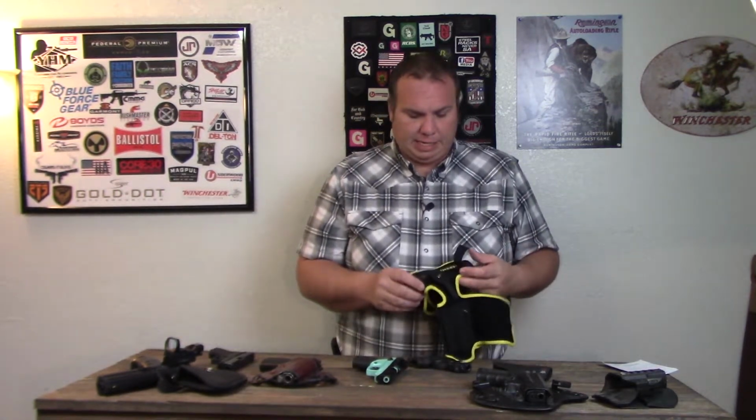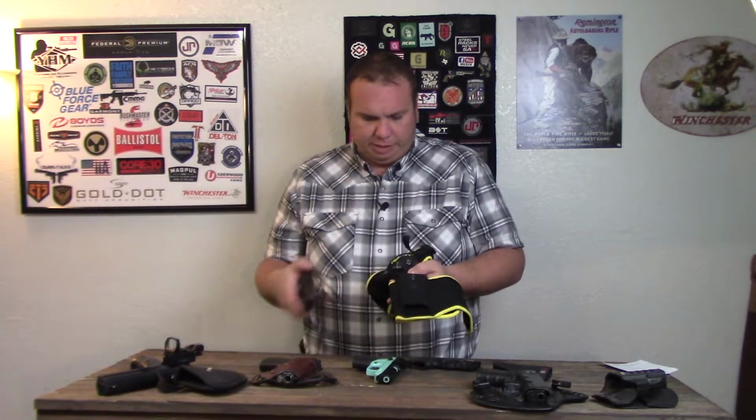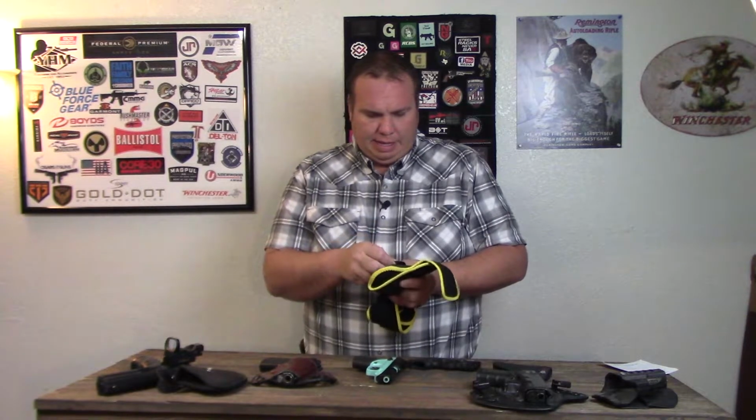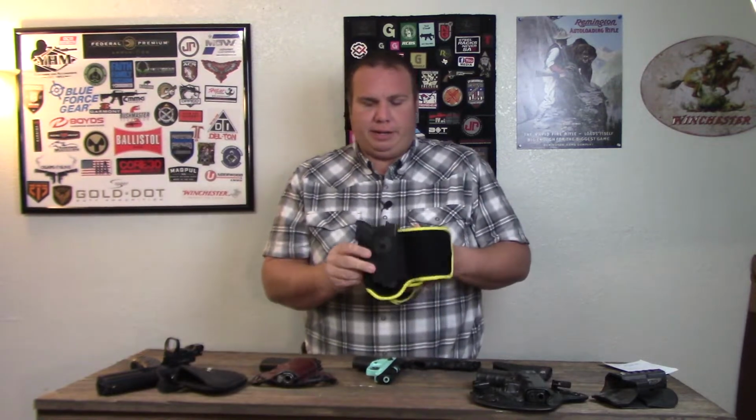And I'm not a big fan of ankle carry by any means, but maybe if you're gonna carry a backup gun, a second weapon, ankle carry's fine. This is a holster I just recently got off Amazon for this Glock 42 to carry as a backup gun. I think it was like $15 or $20, and it's worlds better than other ankle holsters I've had in years past.